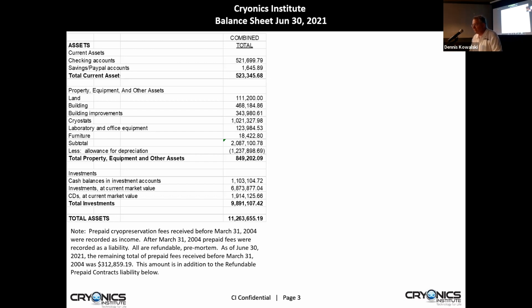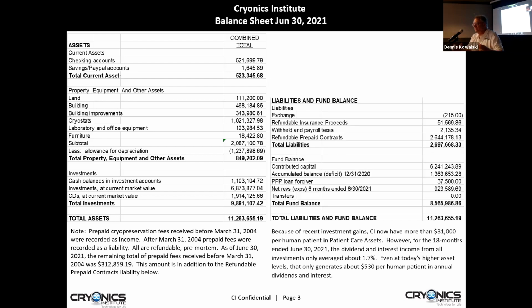In 1976, the original contract assumed that all labor would be performed by volunteers, the cryogen costs would be about $1,000 a year, the cryostat capital costs would be about $5,000 per patient, and there would be other preparation costs of about $3,000 per patient. So of the $28,000 contract price, $8,000 would cover initial expenses and capital equipment. The other $20,000 would in effect be an endowment that at a 5% rate of return could generate $1,000 of income to cover the cryogens cost. The good news is that the cryogens cost has gone down. It's now less than $300 per patient per year.